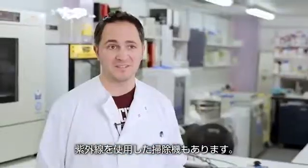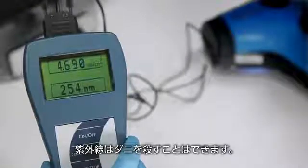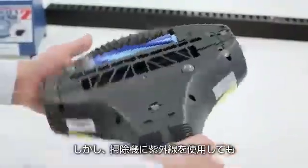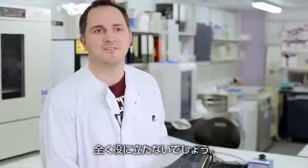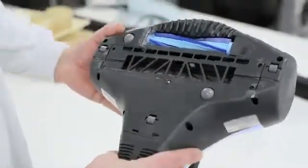For example, UVC light. Now, this is ultraviolet light, and it's a kind of radiation, and it can, in the right circumstances, kill dust mites. Unfortunately, if you try that in a vacuum cleaner though, it's just a misapplication of that technology. It can't really work. You need to be moving very, very slowly, and you need direct line of sight to the thing you're trying to kill.